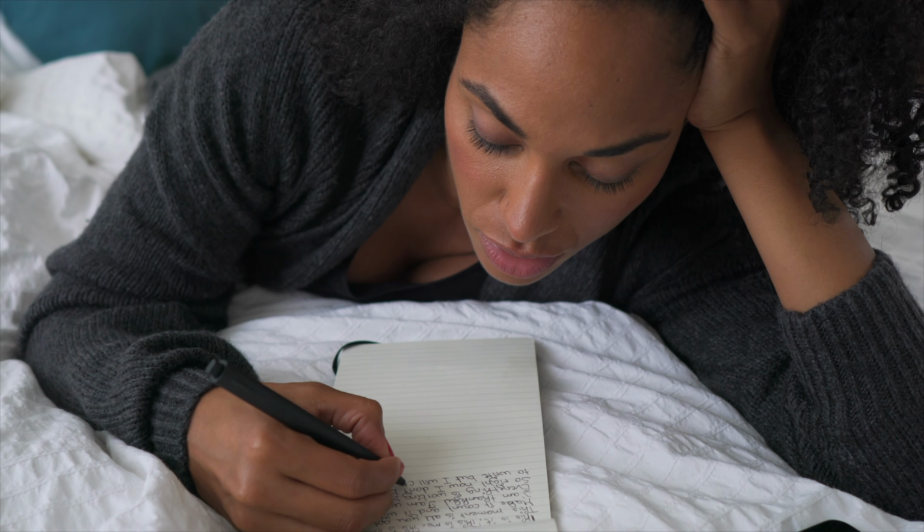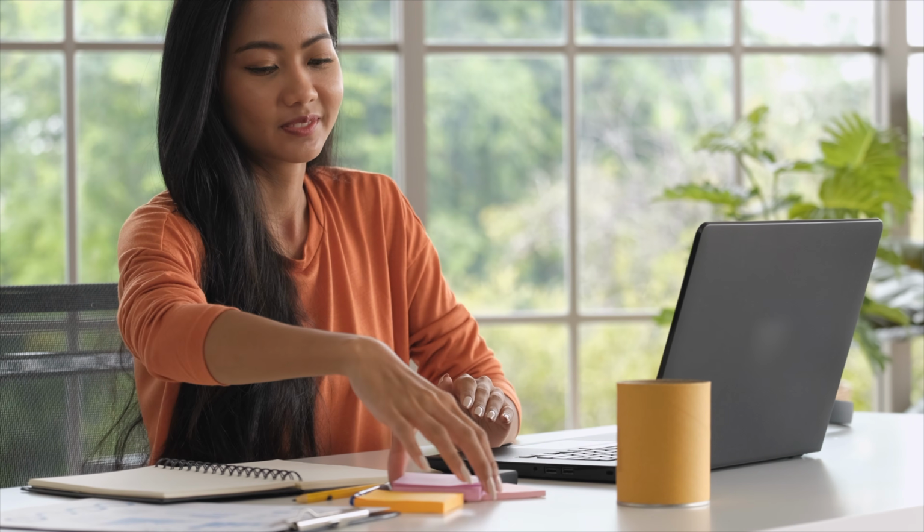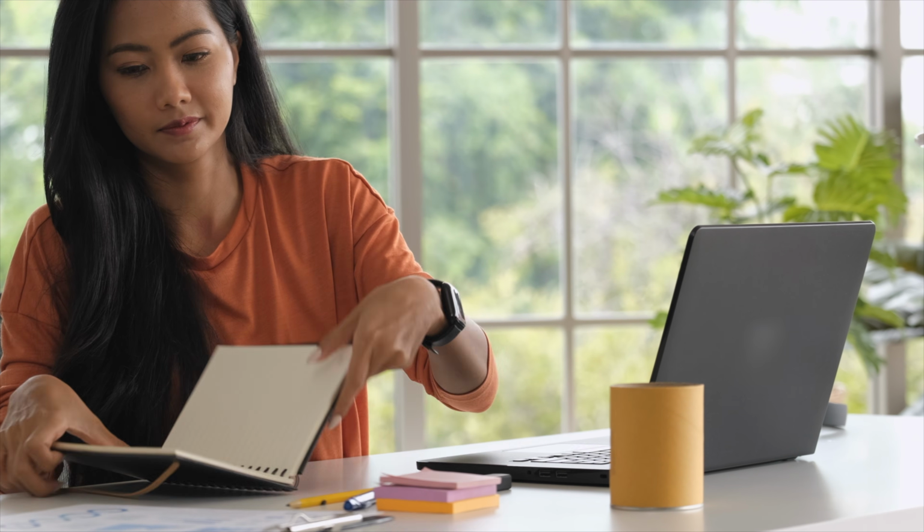Negative phrasing can create a sense of dread or resistance, and positive phrasing can make tasks feel more inviting or engaging. And this simple change in wording can alter your mindset, making you more likely to approach your to-do list with enthusiasm and determination.